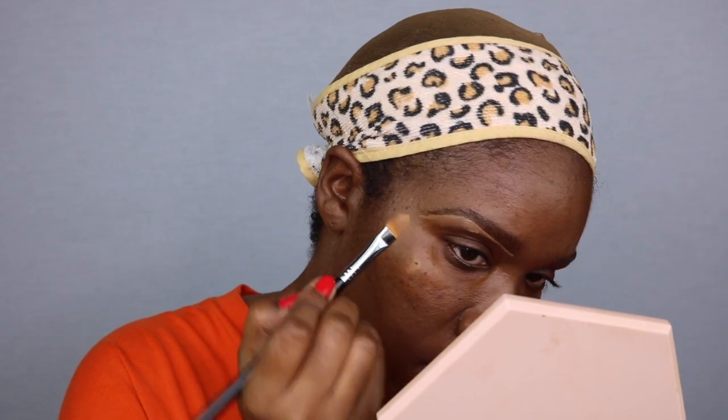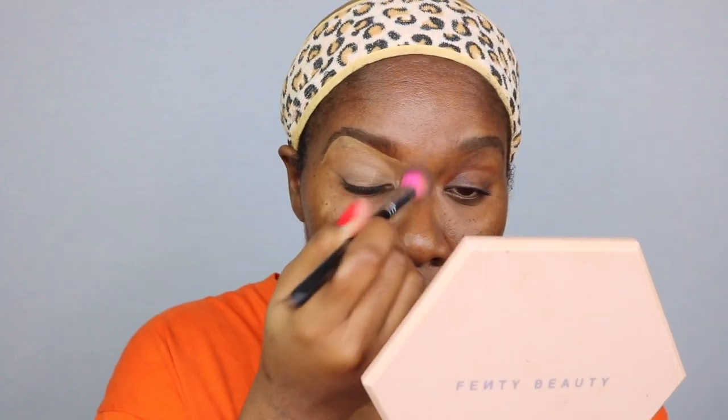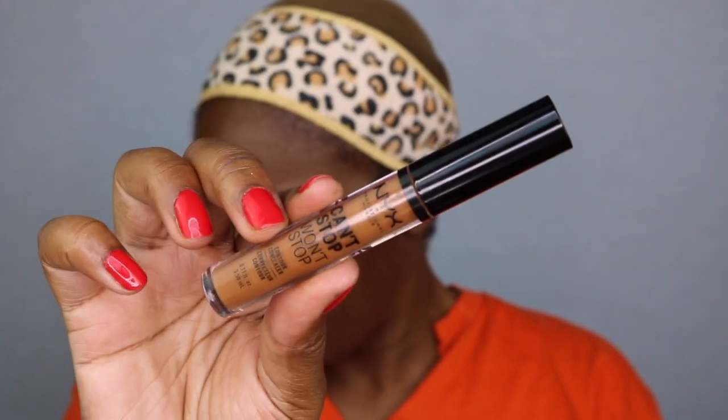Okay, to arch out my brows, I am going to use the Maybelline Full Coverage Under Eye Concealer, and this is in the color Olive. So next, I am using the NYX Can't Stop, Won't Stop Concealer, and this is in the color Mocha. I'm using this color over my brow because it's a little darker.